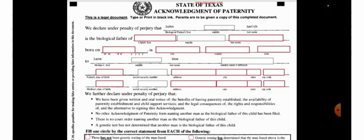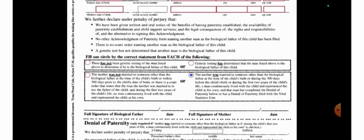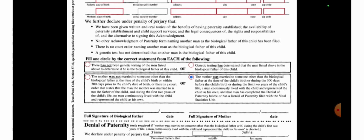Okay, like I tell you all, you got to get this truth, man. You know, we got to put the truth out there for all to see. But let's continue. It states what? We further declare under penalty of perjury that one, we have been given written and oral notice of the benefits of having paternity established, the availability of paternity establishment and child support services, and the legal consequences of the rights and responsibilities of and the alternative to signing this acknowledgement. So again, guys, once you sign the bottom of that, then you are basically stating that what?